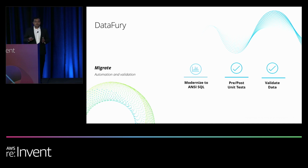Data Fury provides a configurable framework that maps a legacy construct with the open standard function constructs, allowing portability to the entire migration effort. This transforms the application code into high-performing ANSI SQL constructs.